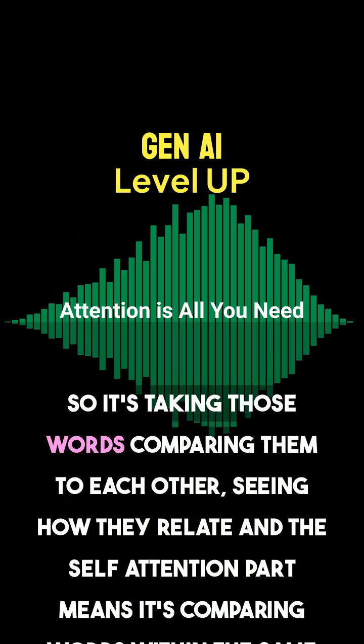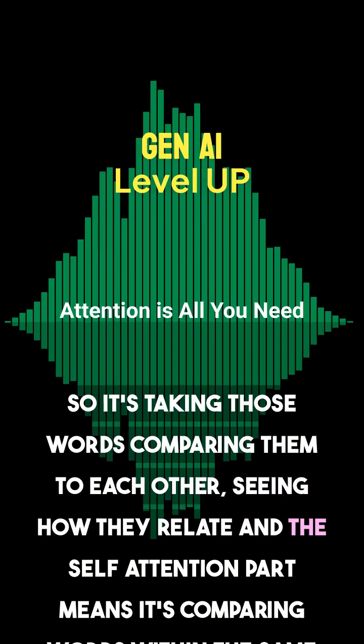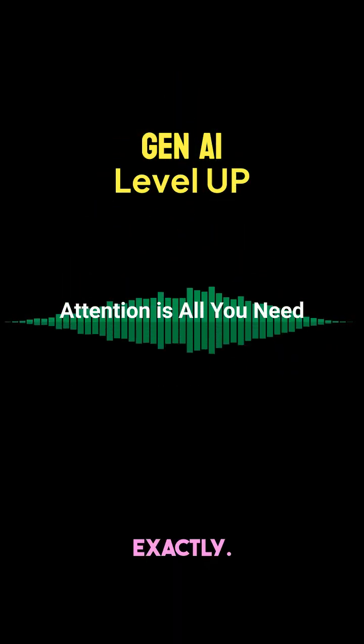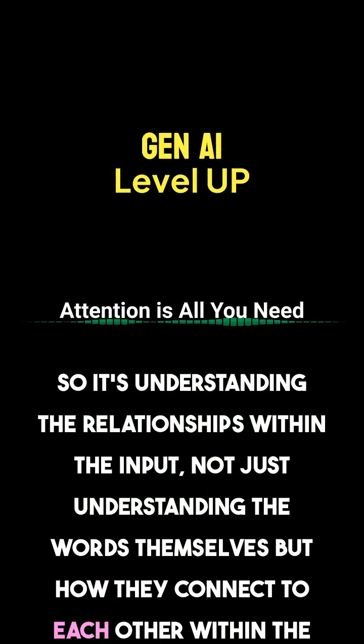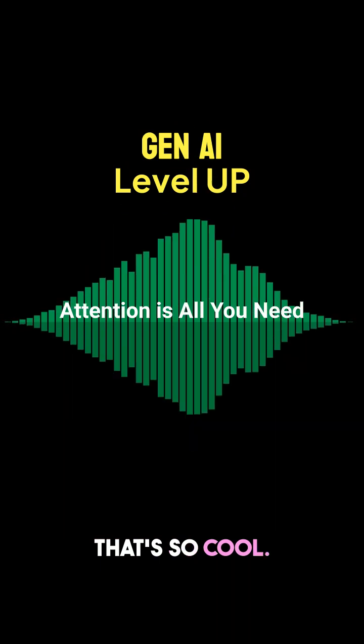So it's taking those words, comparing them to each other, seeing how they relate. And the self-attention part means it's comparing words within the same sentence. So it's understanding the relationships within the input, not just understanding the words themselves, but how they connect to each other within the context of the sentence.